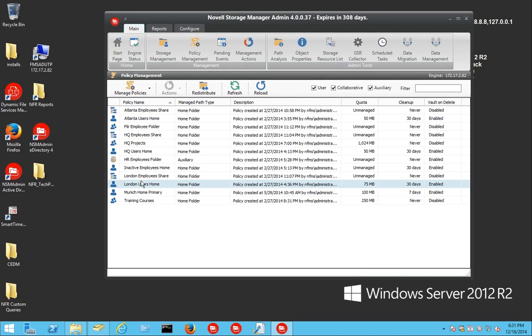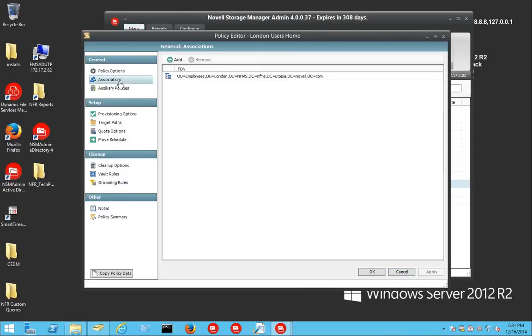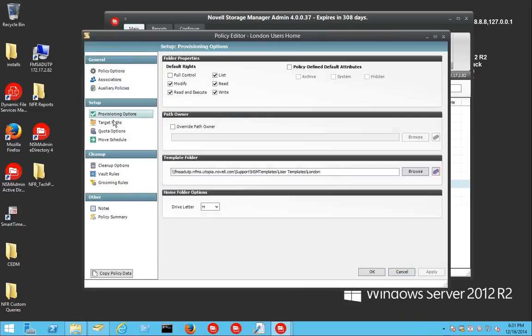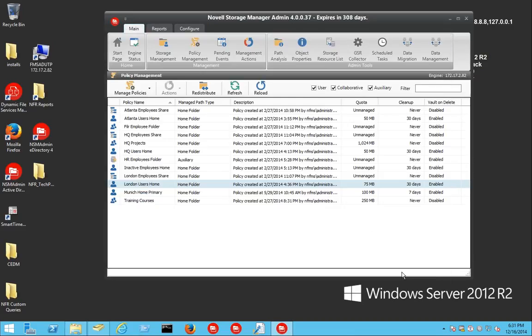And of course, the London users policy or home directory policy is going to look very similar. So if I walk through, you're going to see that it's the same. This HR employees folder, by the way, is considered an auxiliary policy. In other words, once I create the user, that's how I get in and create that HR employees folder to give them access to the additional information they require. So that's a bit from the policy editor perspective. Of course, we can do a lot more with this.